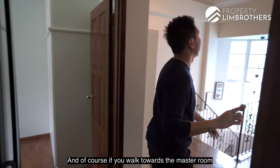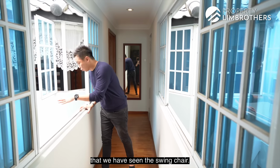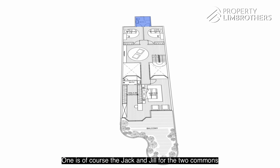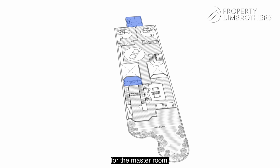And of course, if you walk towards the master room, you'll bypass this lane. And this is the part that we have seen, the swing chair. And of course, this is the part that we've seen, the water feature. Now, level 2, you have 2 bathrooms. One is of course the Jack and Jill for the 2 commons, and then the other bathroom is the ensuite for the master room.